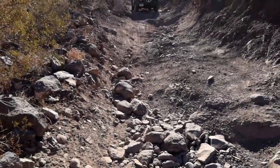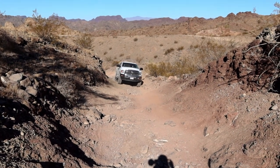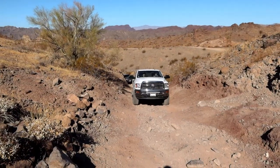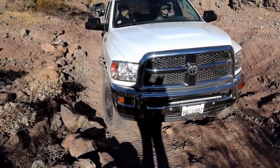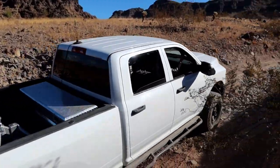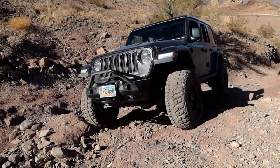Second obstacle, we're having a good time, and the wife wanted to drive, so I'm gonna let her come up for a rip. Here's what we're looking at. Good. Yep, that way, straight. Walk in the park for you, huh?